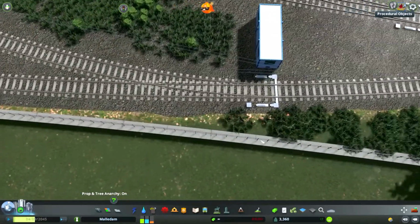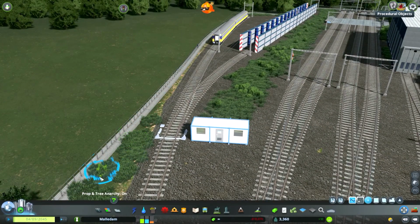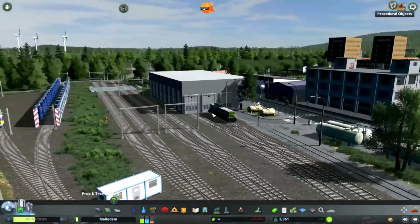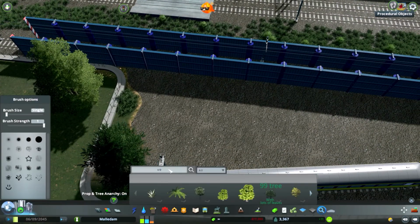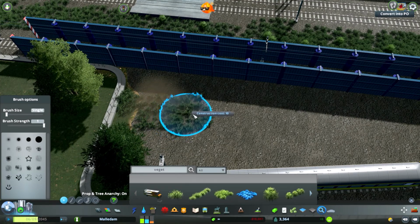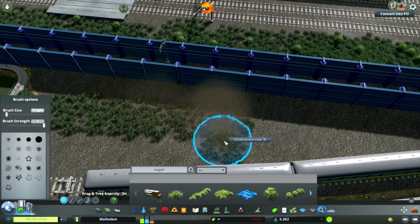I don't really want this to be the main office and area for where the trains go to be repaired. I just want it to be a place where there's space to turn around. That was the main reason. I'm going to add some vegetation in here. That was the main reason I wanted this here, to allow the intercity trains to turn around.